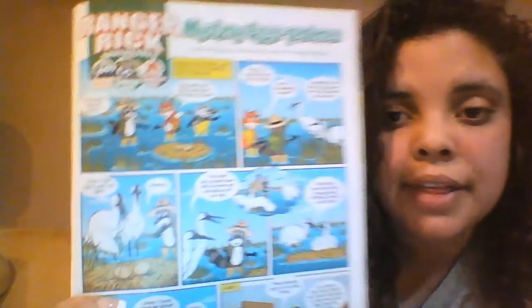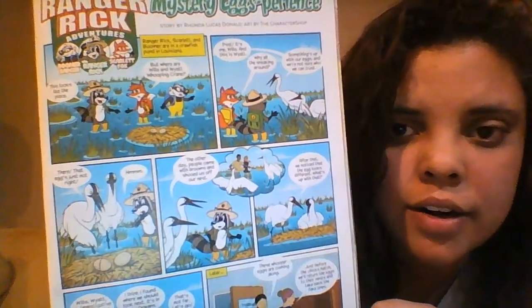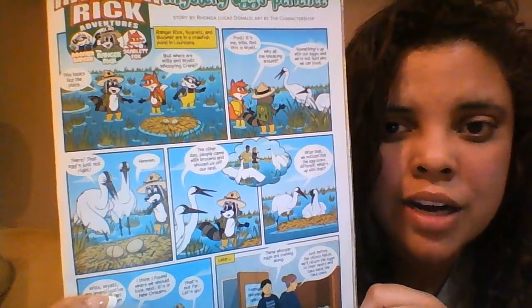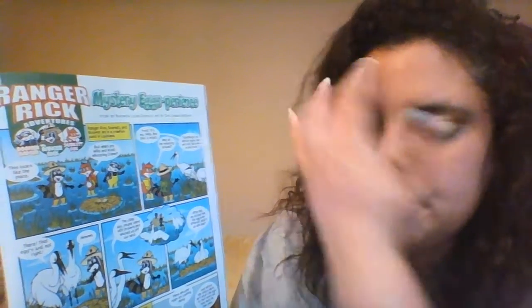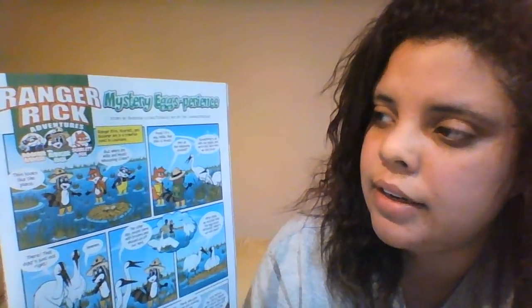So if you look at this picture, where do you think they are? They may be at a pond or maybe a lake or a river. So let's find out and see. It says, Ranger Rick, Scarlet, and Boomer are in a crawfish pond in Louisiana. Ranger said, this looks like the pond. But where are Willa and Wyatt, Whooping Crane?